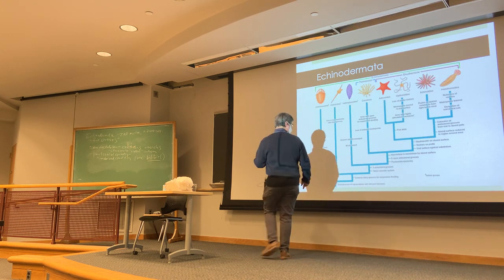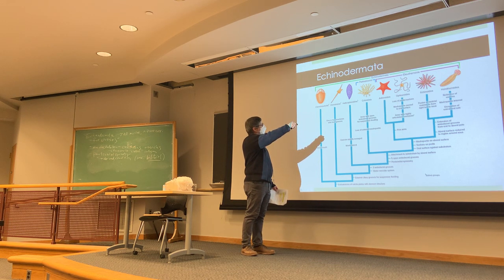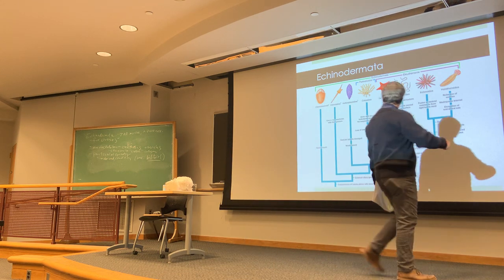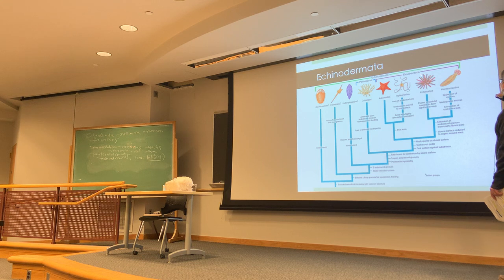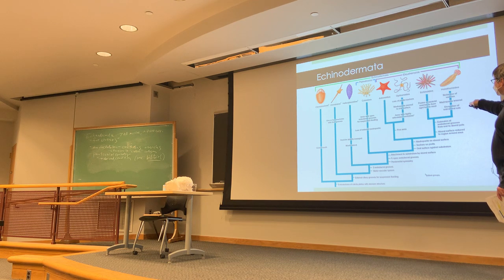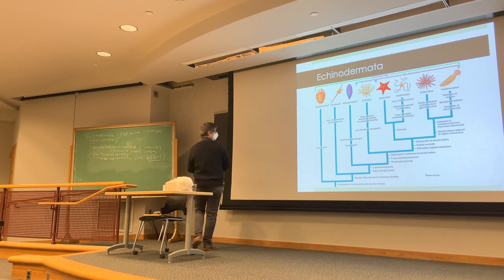Here is the tree from our text. And what it shows is the entire phylum here. Two different subgroups within Echinodermata: Pelmatozoa, these were attached animals, essentially. Pelmato is attached. Eleutherozoa can be translated as free-living animals. These are free-living. Most crinoids, not all, tend to attach by a stalk.